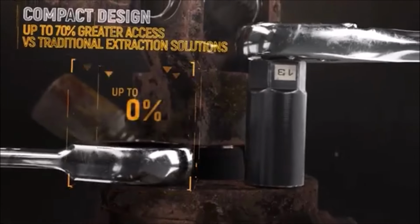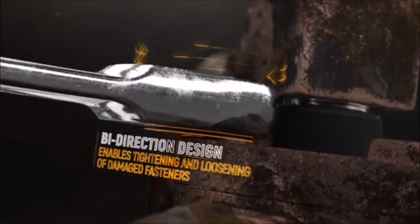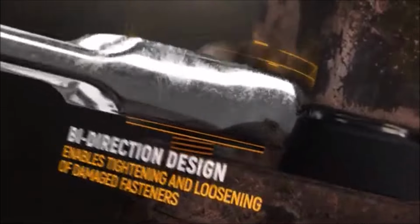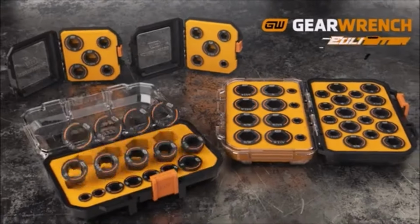With an ultra-thin profile, 70% thinner than traditional extraction tools, it allows access to tight spaces. Dual-sized inserts are compatible with both SAE and metric fasteners, making this set an essential addition to any toolbox for handling various repair and maintenance tasks.